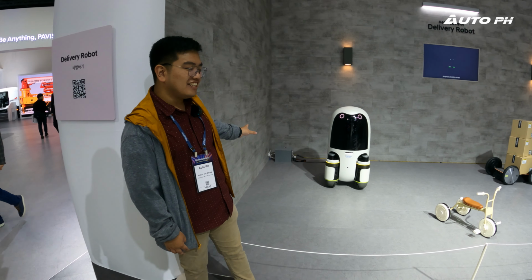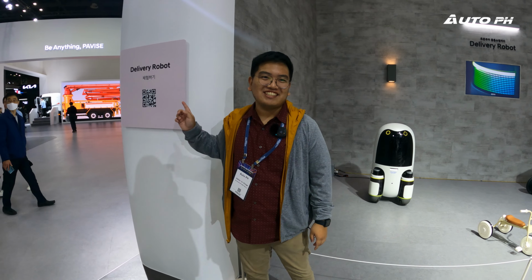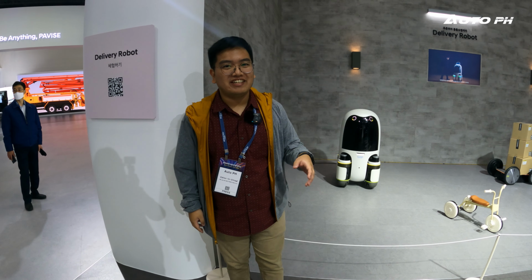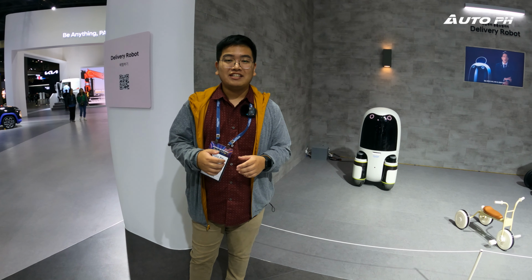Then over here, we have this little robot which, according to this sign, delivers. So this can actually be used for delivering items. Maybe if you're staying in a hotel room, it'll deliver it right to your doorstep instead of someone from the hotel going to your room.